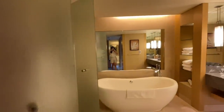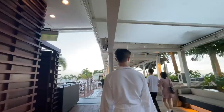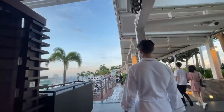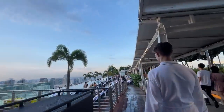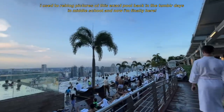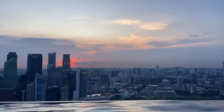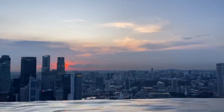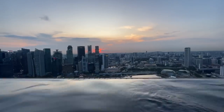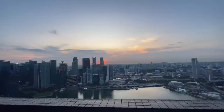There's the bathroom. Ooh. Wow. First of all, there's a lot of people, but it's still really pretty. But then when you get closer, you realize, you know, there's reinforcements and everything. Look at that.